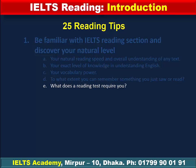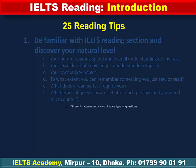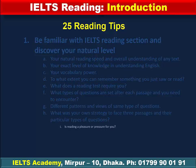E. What does a reading test require of you? F. What types of questions are set after each passage that you need to encounter? G. Different patterns and views of the same type of questions. H. What was your own strategy to face 3 passages and their particular types of questions? I. Is reading a pleasure or pressure for you?